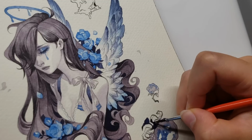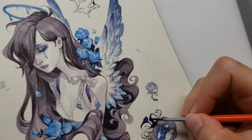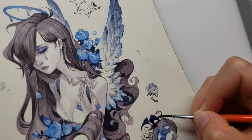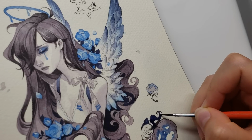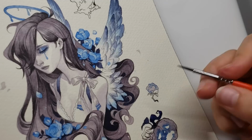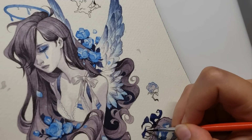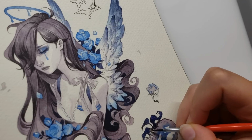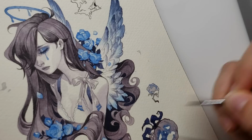But moving on to the next design, I decided to kind of jump between the different footage going forward because I use a pretty similar approach to everything. But sometimes when I work on a sheet with many illustrations on it like this, I will often just tackle things like one color at a time rather than one design at a time.